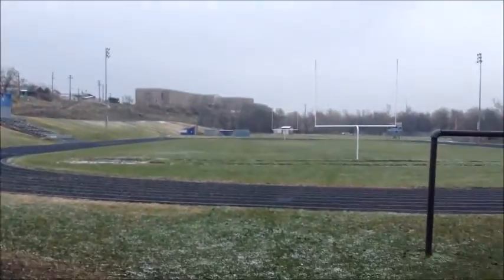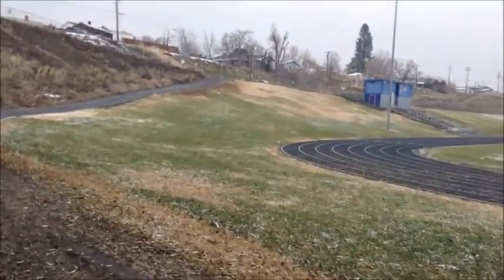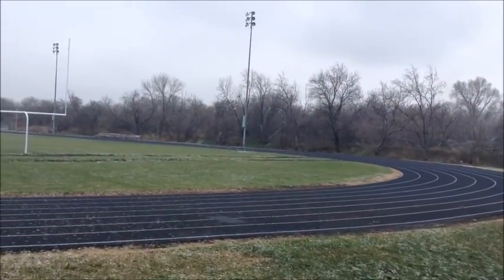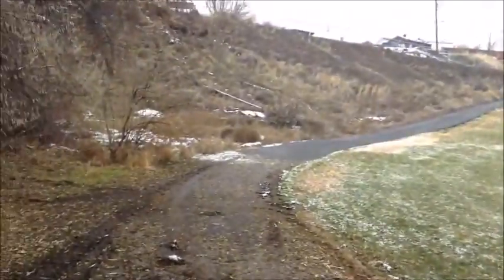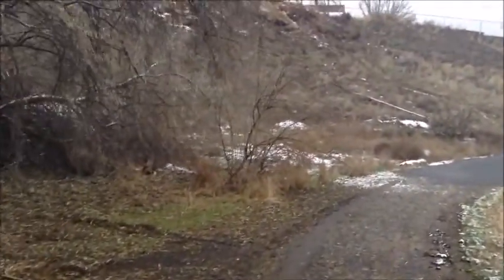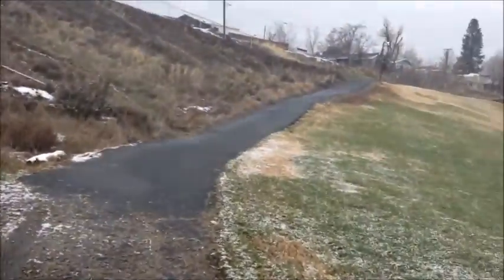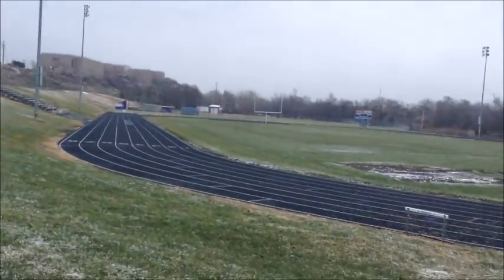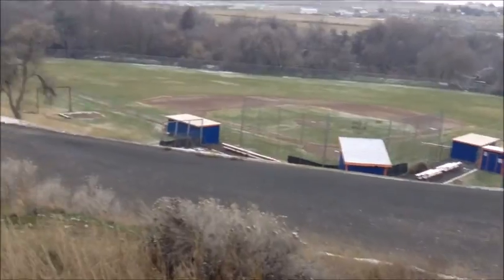I guess this is the high school. It's the track. It's hard to tell if any trees were burnt over there. Yeah, there's a little burning over there. So, every other tree got burnt a little bit by some forest fire that happened at some time. You just kind of look down on the fields. McMillan Fields.